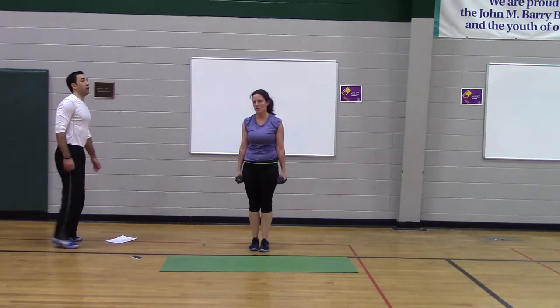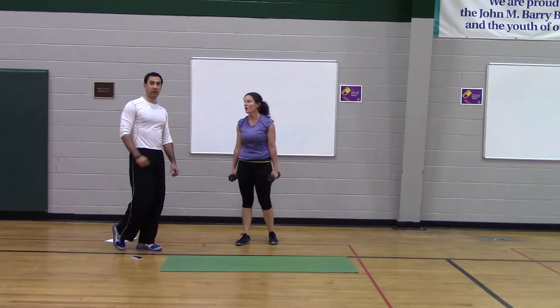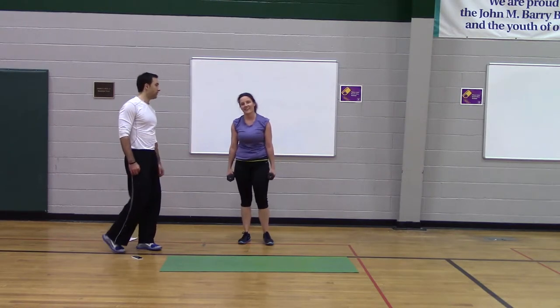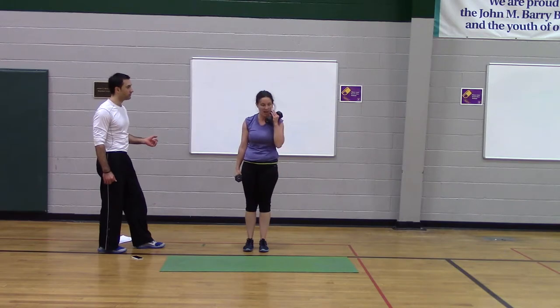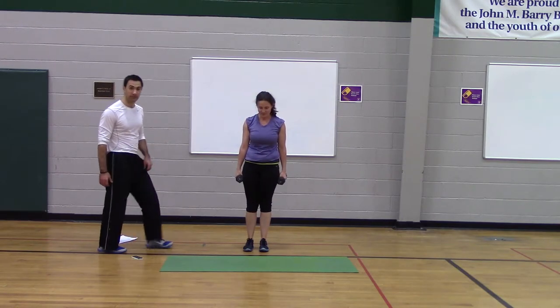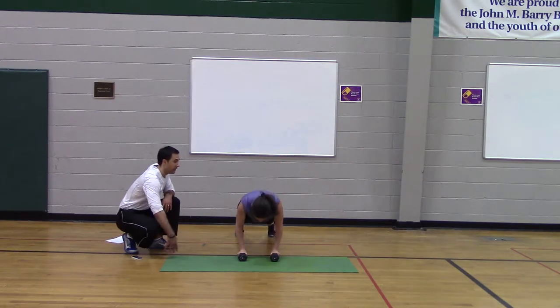All right. Dumbbell burpee push-up rows with a jump. Now I don't know how many I can do of those, but I'll try. Do you think you can do the row? I can try one. All right, she'll try one. Ladies and gentlemen, she's trying one.